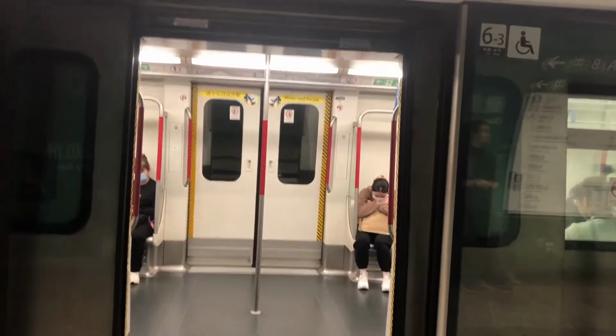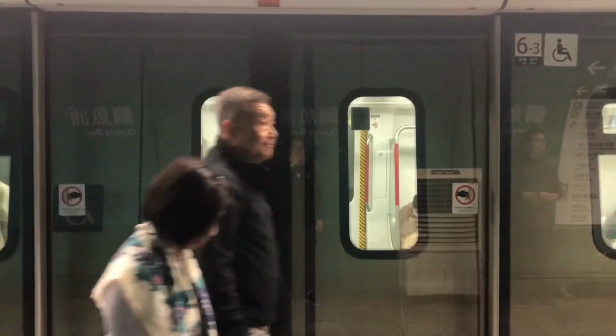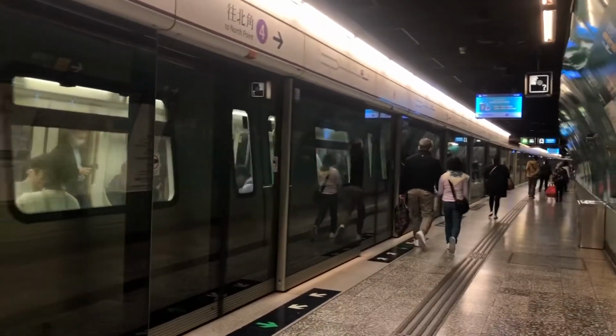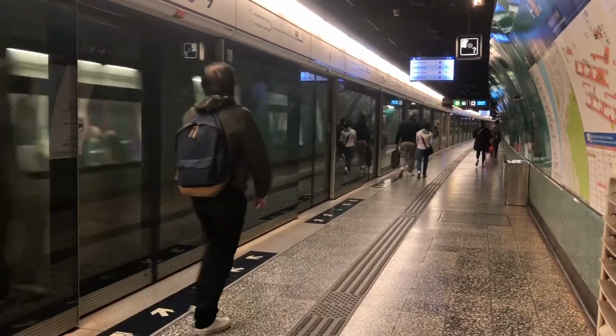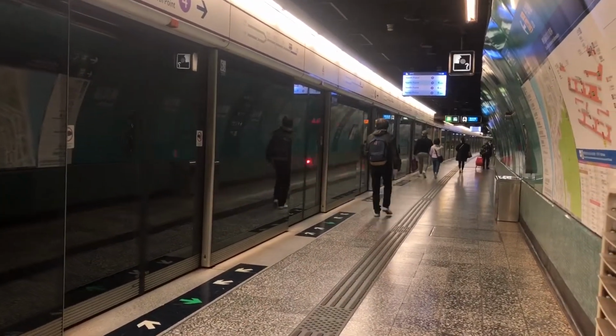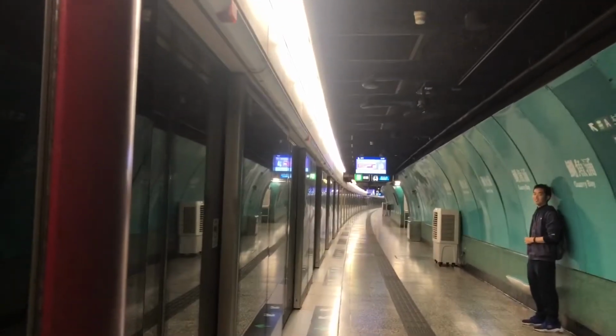Okay, apparently they don't even bother having announcements on the platform. The train is playing the announcement, but no platform announcements. And you can see the whole platform, literally no one on it. It's like the best platform to spot trains here.